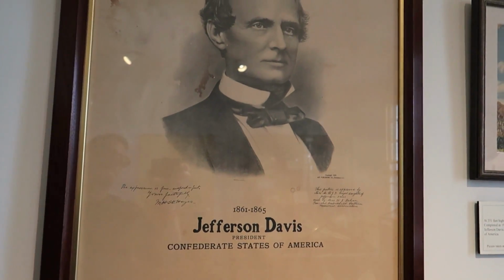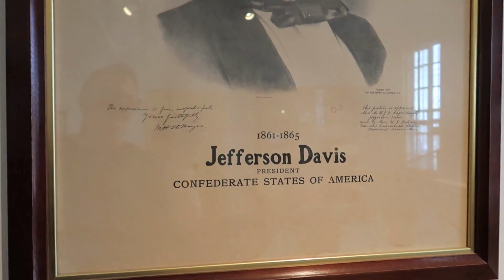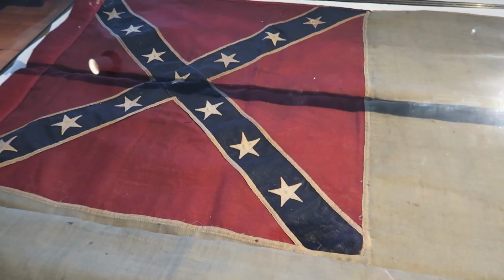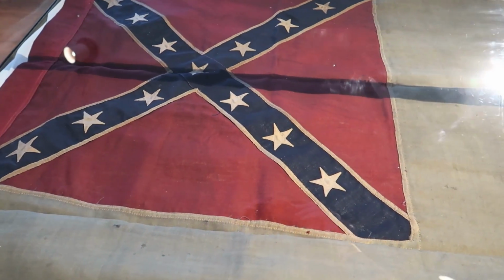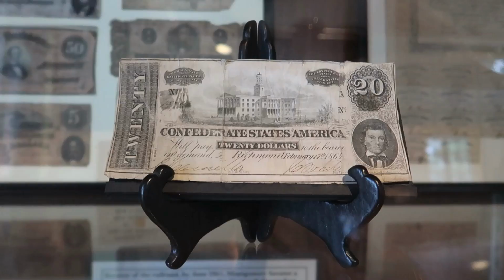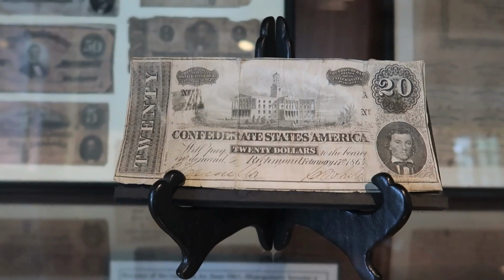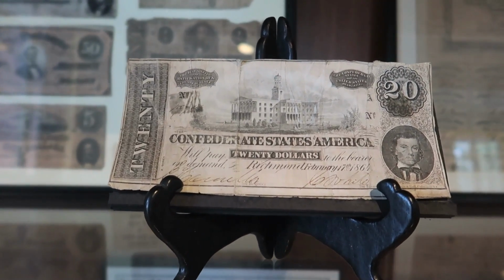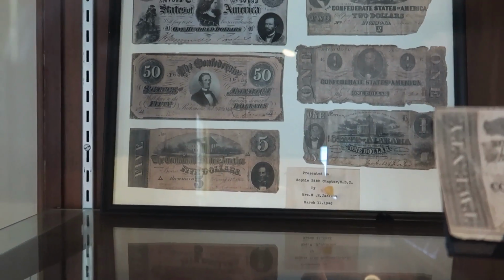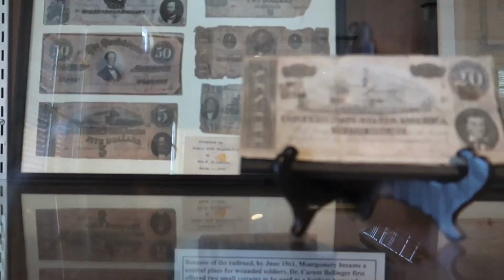Picture of Jefferson Davis, the president. Confederate States of America. All right, so this is a Confederate flag from 1865. Did you see this Confederate money? It's a $20 bill. Guess what that was worth once 1865 came out? Squat. Yeah, well, can you imagine what it'd be worth now? That's worth some big bucks now.